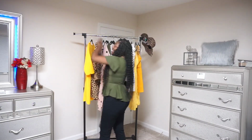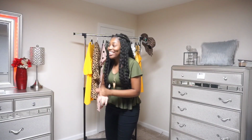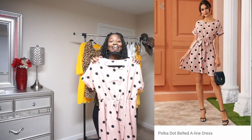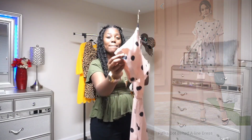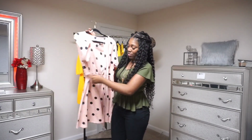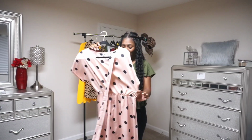Now, the next thing that I got from Shein that you all did not see was this gorgeous, beautiful blush and black polka dot dress. Oh my god, guys, I love this dress. I like how it has a little cuff here on the arm, and it also comes with a little tie back. It doesn't go in front, it goes around the waist, but a nice little tie back to go with it, which made it super cute. I absolutely love and adore this.